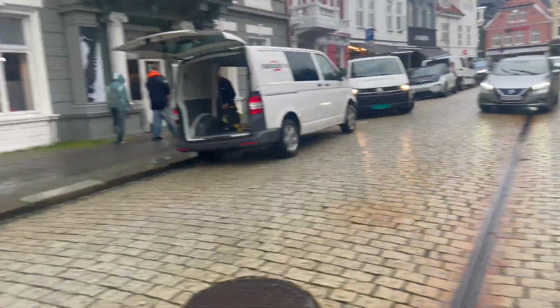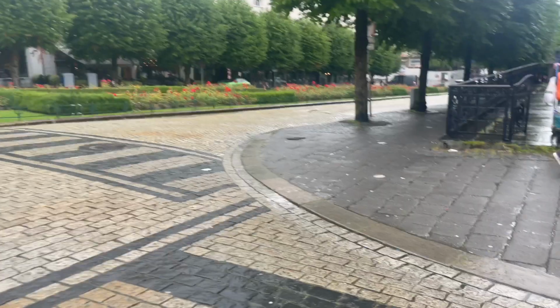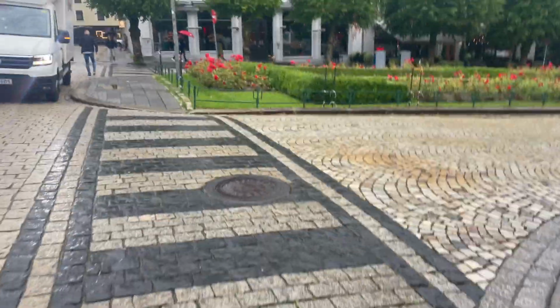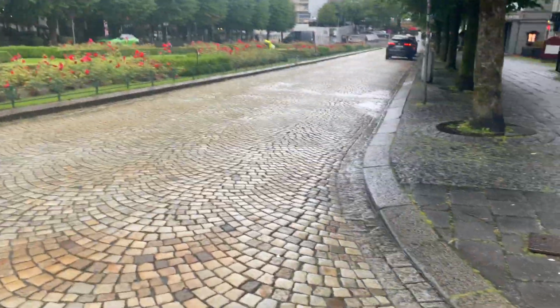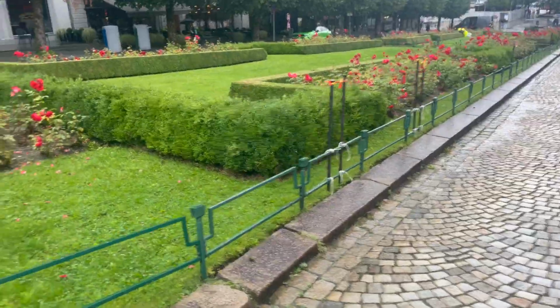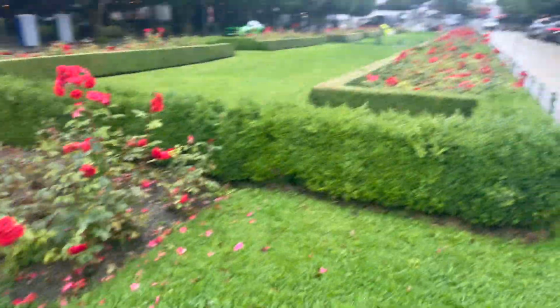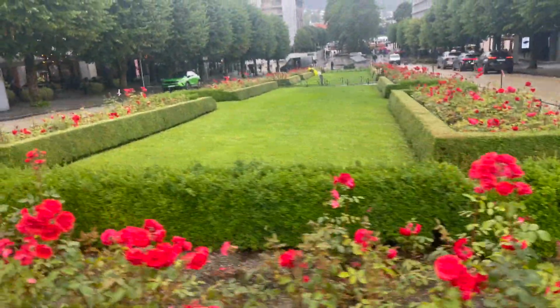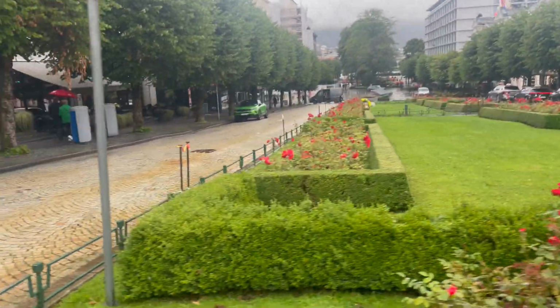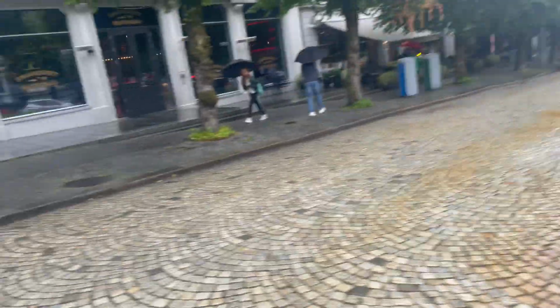Cross over the road, and you come to a grassy, flowery area that goes down to the Blue Stone. So at the bottom of there, that's basically the centre of Bergen. So it's not a long walk. It's a fairly short 5-10 minute walk, but it's a little bit tricky if you go the wrong way. So this is the beautiful garden that goes down to the bottom.